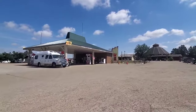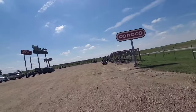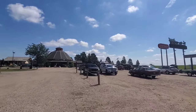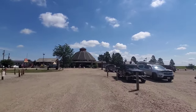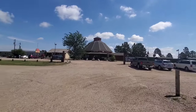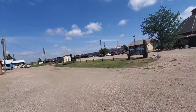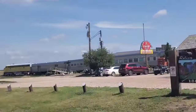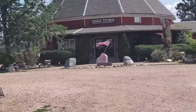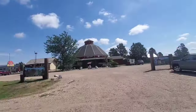There's like a little convenience store here, probably a gift shop. It's a Conoco. Cool, they got motorcycle parking over here and picnic tables. There's a lot of tourist attractions in South Dakota. And yeah, oh my goodness. Huh. That's kind of cool. So, yeah, there's an old train here. There's a little diner. Huh. Pretty cool. Well, let's go check it out.